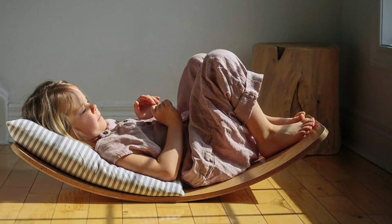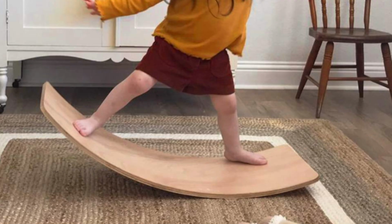Okay, the next one is a wooden balance board. And this I think is just the coolest thing because it is a huge arch. It is a wooden arch that's just very large, so a child can stand on it, and apparently it helps with the vestibular system to promote balance, which is a good thing for kids' development. So standing on it is great.